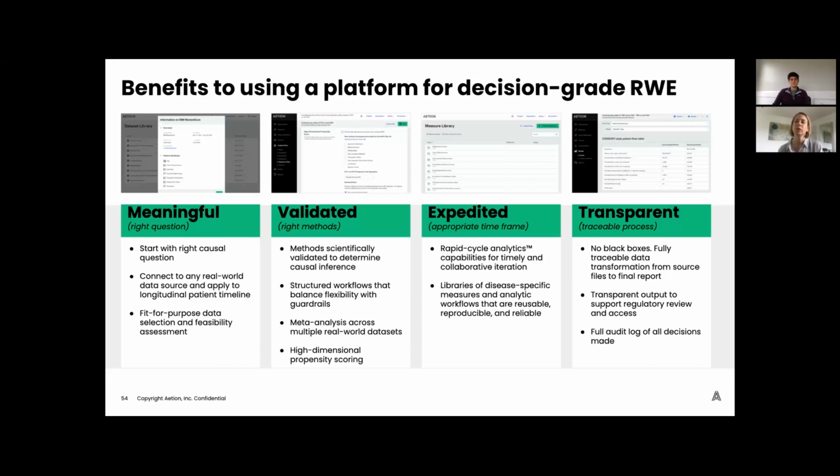And then importantly, the use of a platform allows for much more transparent research. There really are no black boxes. You can see from data ingestion and any transformation that is done to the data once it's in the platform, to identifying the cohort, looking at subgroups, seeing how measures are built, and then ultimately exactly how the analyses are done and the ability to replicate the analyses or change them to do your own sensitivity analysis.